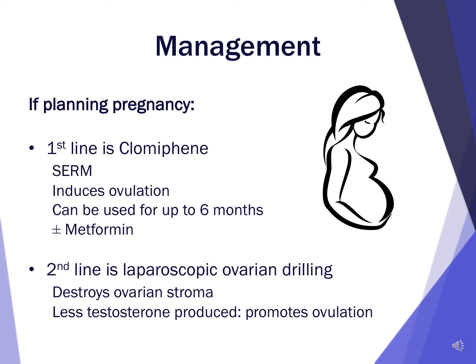Second line for women wishing to conceive would be laparoscopic ovarian drilling. This is a procedure which destroys ovarian stroma so that less testosterone is produced, and that is promoting ovulation.